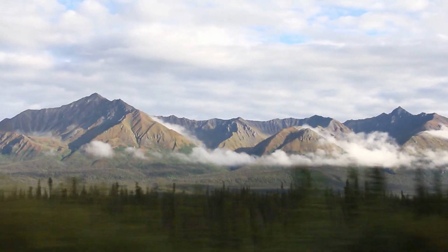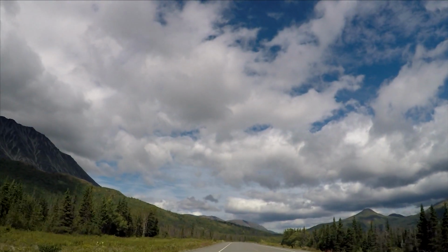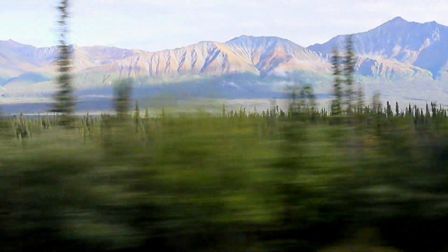Traveling into the Yukon, you'll notice the air becomes very clean and clear. It's said that many of the cities and towns in the Yukon Territory have the least amount of pollution of any place in the world.